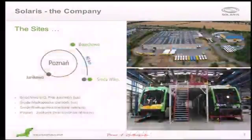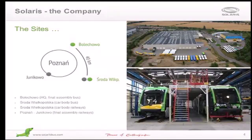We have 2 assembly plants, one for buses, one for trams, and we also have 2 body shell factories. In one we are doing more carbon steel for the car bodies for the trams, and one we are using for stainless steel body shells for buses.